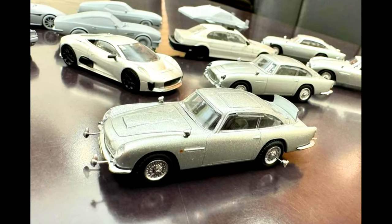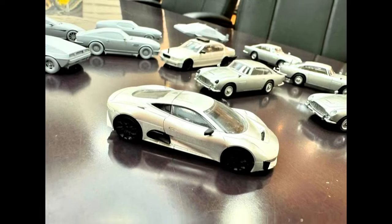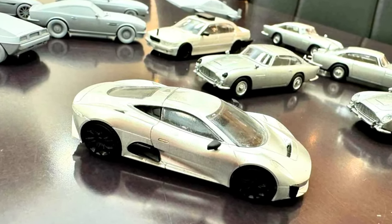Now, let's check out new upcoming cars by MiniGT as James Bond 007 line. So check out the sneak peek of these cars, which was showcased at MiniGT headquarters.